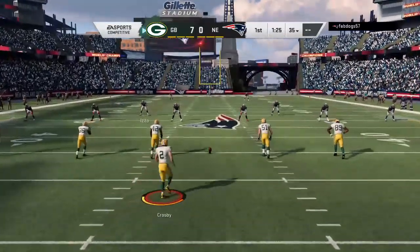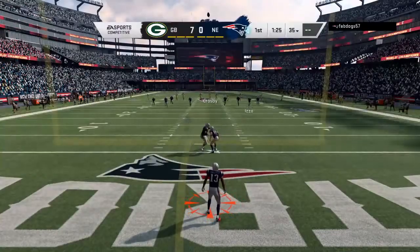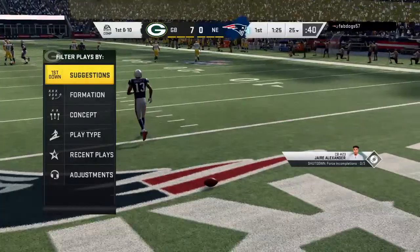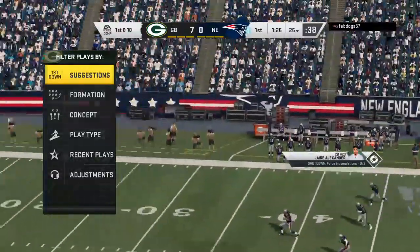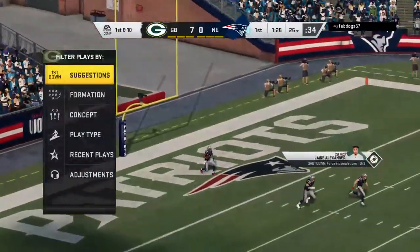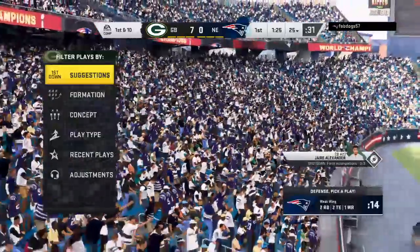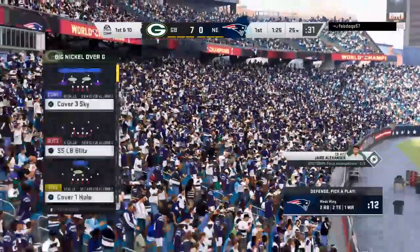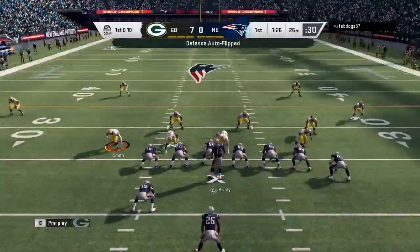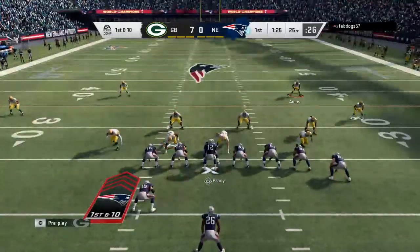Now after the touchdown, here's Crosby to kick it away. That'll be taken in the end zone, and no run back here. This will be a touchback, and it comes out to the 25-yard line. Brady and the Patriots now 1st and 10 at their own 25-yard line.